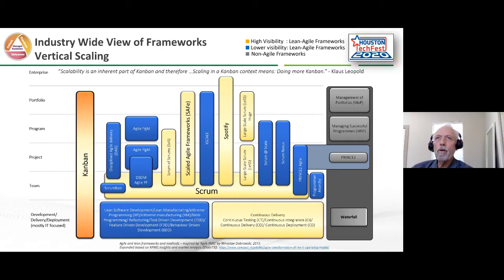And so when we start looking at scaling, we had lots of options. This is an industry-wide view of different frameworks for scaling. Kanban is used within a number of these. So popular scaling frameworks are SAFe, Scaled Agile Framework, Scrum of Scrums. Spotify model is real popular as well. So several of these have been used to scale from the team level across multiple teams up to the project, program level and to the portfolio level.